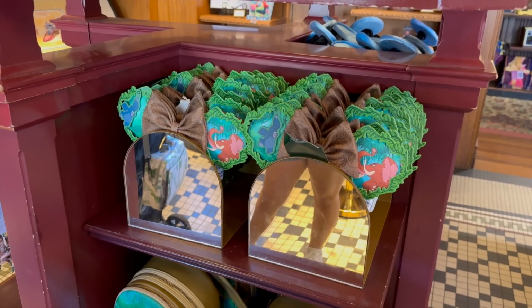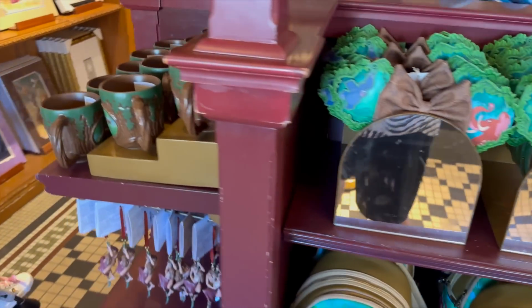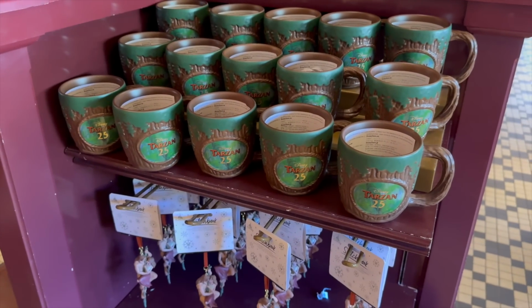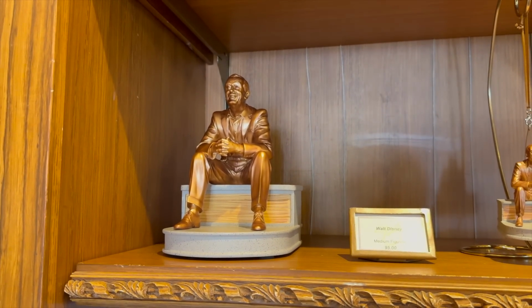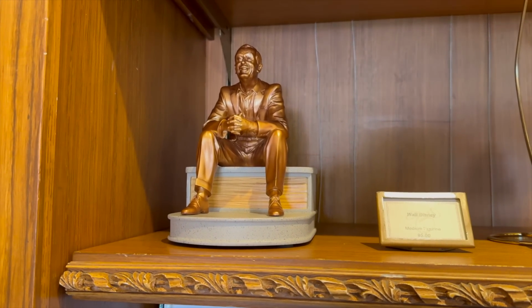So it looks like they still have the ears, the lounge fly bag, as well as the mug that actually looks really cool. And all this is to celebrate the 25th of Tarzan. Also here inside the Disneyana store, it looks like we have a Walt Disney figurine, and this is $95. It actually looks really cool. A nice little display piece for sure.